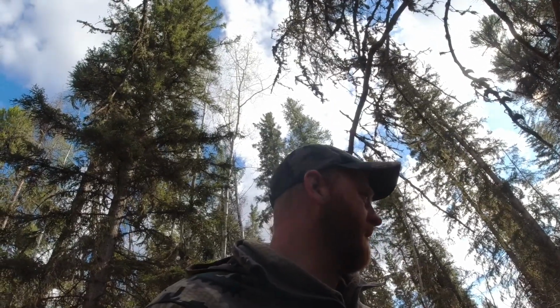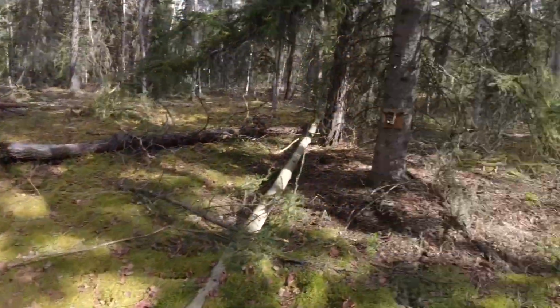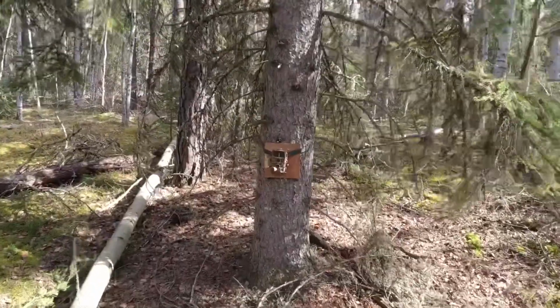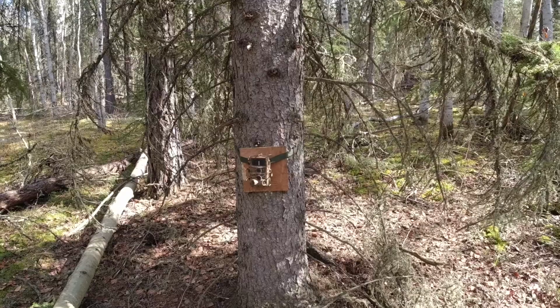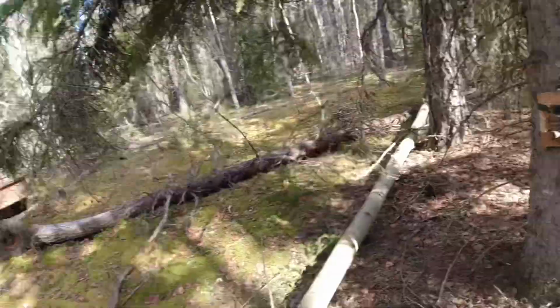I'm actually curious what's hanging around here. Corey hung this camera up here yesterday, a couple of days ago, I believe. I'm going to pull the card and check it. Hopefully there's a big crank cruising these pine trees.